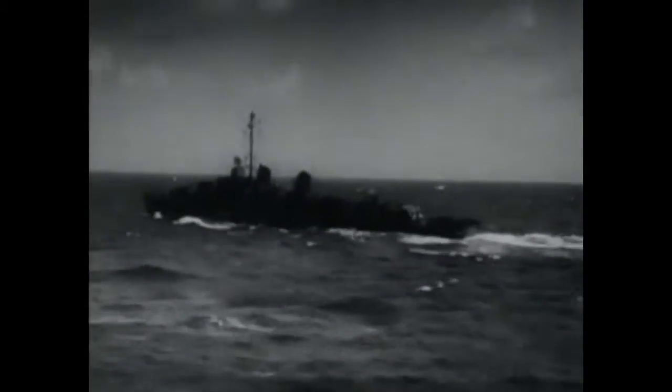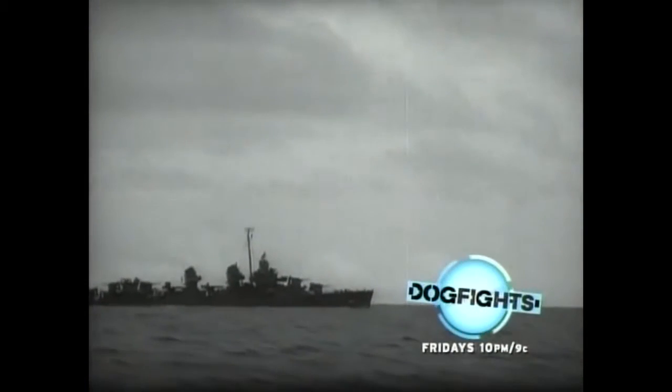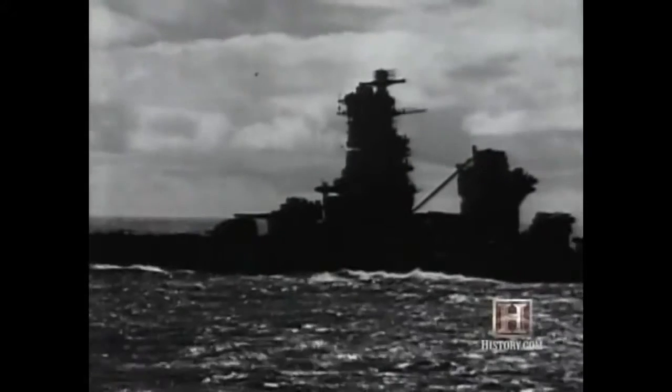You have no lights. Not any ship has a light showing. And there were all sorts of navigational hazards which you thought of. As a matter of fact, we were using some charts that dated back to the 1700s. We got very close, within 60 miles of the Japanese airfield, so that's why we had to do it at night.